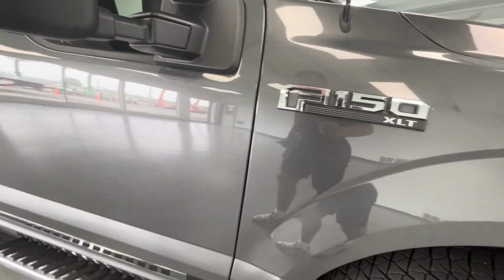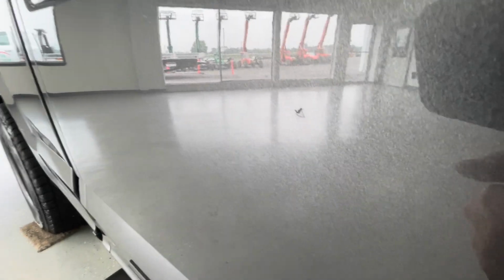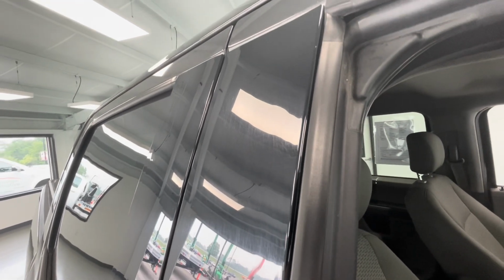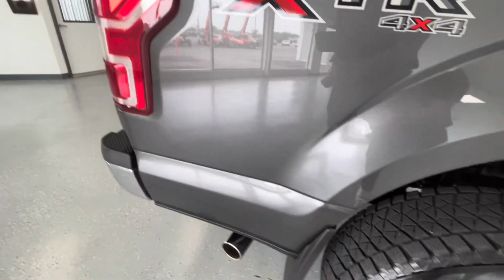Coming back down here along the body, no scratches, no marks, no dings. You are going to have a couple of slight imperfections, as you can see there, as well as up top there. And then here next to your windows, it is going to be slightly scratched up on this panel. As you can see, there's a couple of small imperfections. Running boards are in great condition. Coming back down here along the bed, once again, great condition, no scratches, no marks, no dings along that.